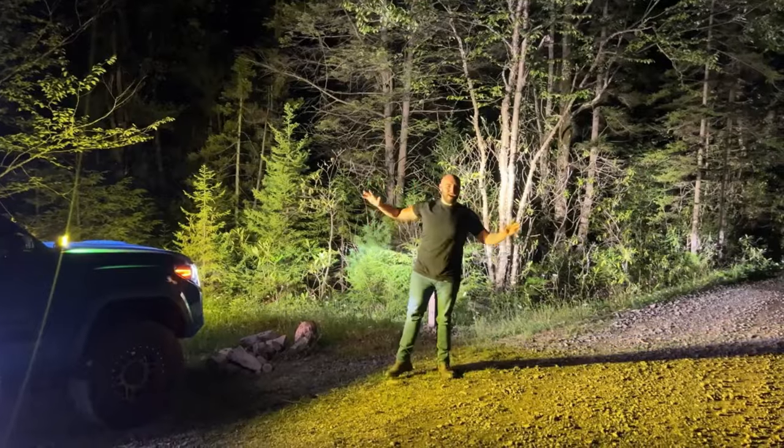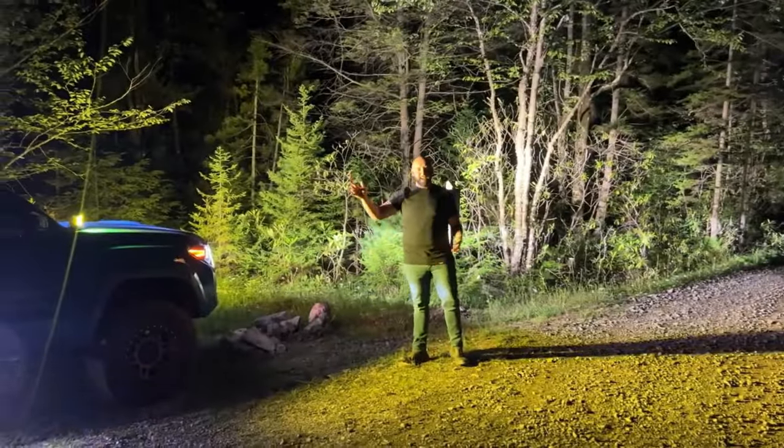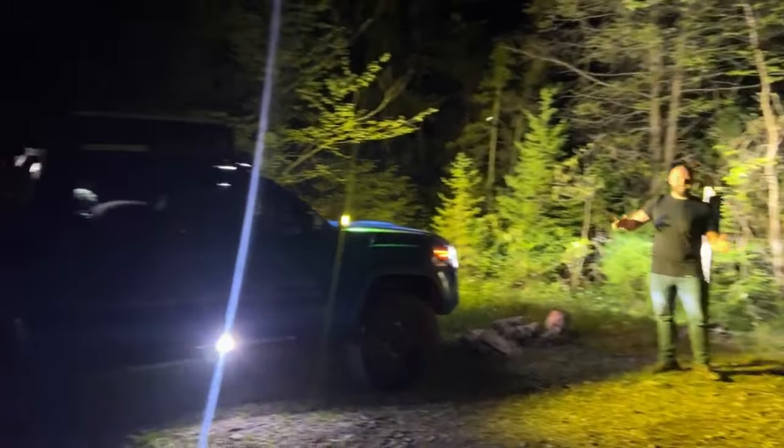We just found a spot. It's almost 10 o'clock at night, basically right off the road. I'm not very picky though, I'm pretty tired. I'm gonna set the tent up and go to bed. It's been a long day.